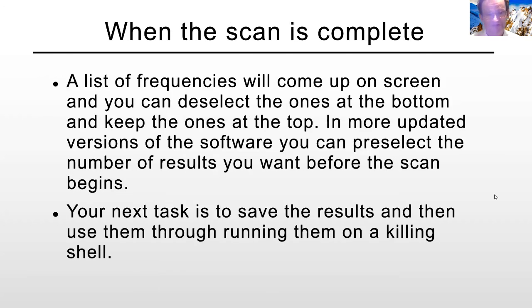So when it's complete, you're going to get a list. It will just appear on your software screen. And if it's a really, really long list, you can deselect the ones at the bottom and just keep the ones at the top selected. Maybe the top 10, top 20. And then you can save.